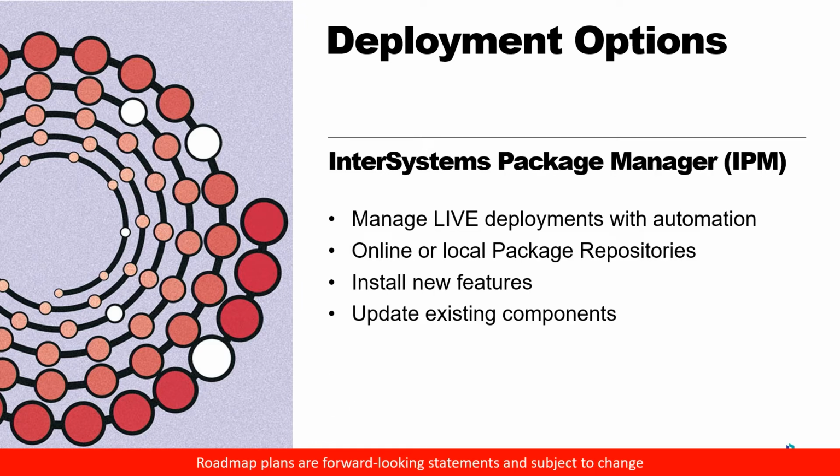So in addition to container support, we're going to be distributing HealthShare kits in the future with InterSystems Package Manager support. The InterSystems Package Manager grew from the community-based ZPM utility. Some of you may or may not have heard of it. It's great. It's really cool. You can get open source stuff and download it onto your Iris or Iris for Health instance.